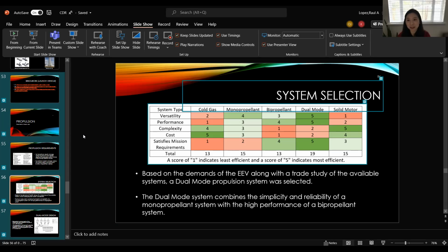I think performance is more like an overall evaluation. But yeah, I did performance for the thrust and stuff, and then the satisfies mission requirements was mostly directed towards the delta V requirements that we calculated, but I could have specified. Yeah. So in the final report, you can consider either the thrust or the specific impulse, or which system has minimum weight can be one consideration.